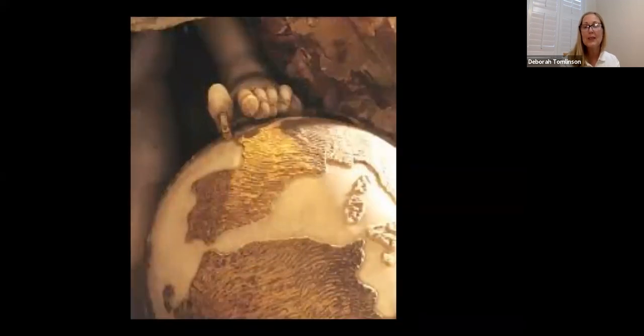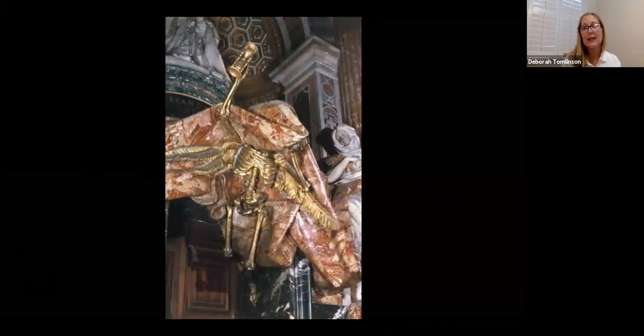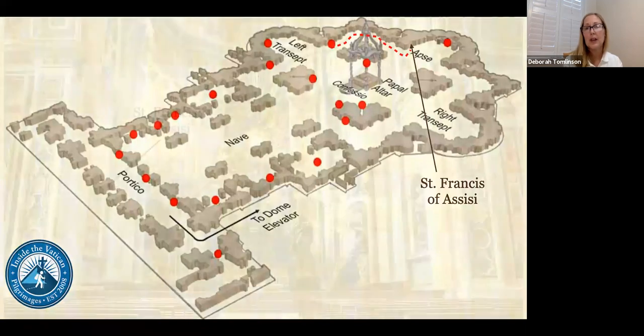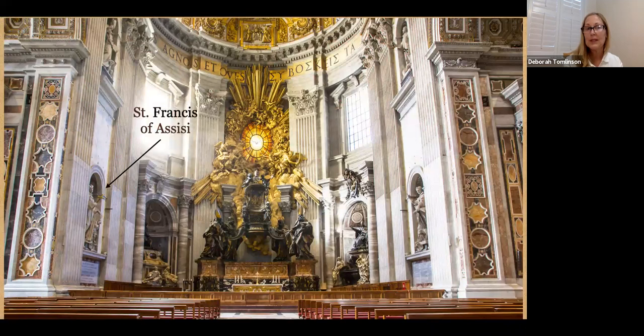And so, of course, that is St. Francis. And St. Francis's statue is near the chair of Peter. So we leave just to the left of the baldacchino, and we walk behind it, and we go to the altar of the chair. And here's where we find ourselves. And of course, there is the statue there of St. Francis there on the left.